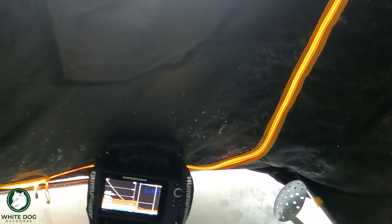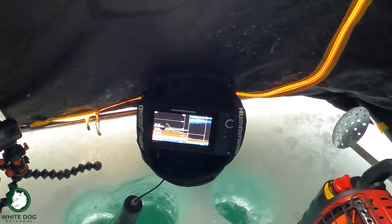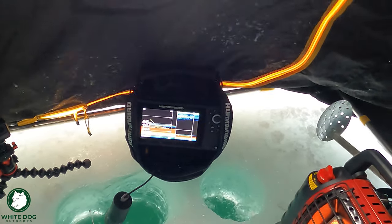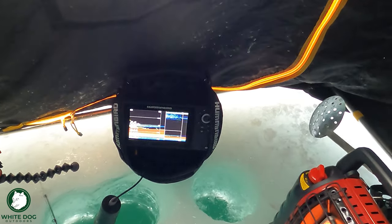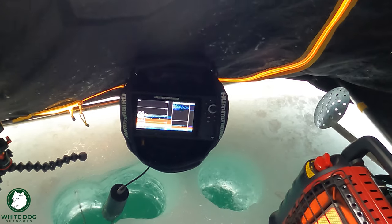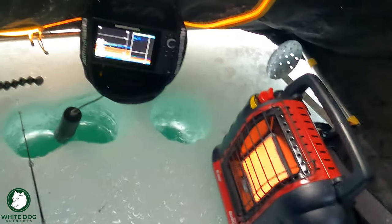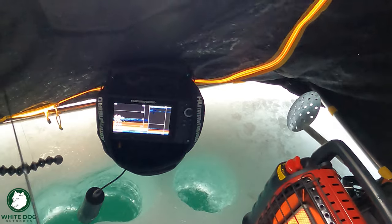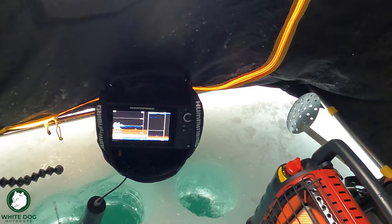Is that me? That's a Laker. Go! He had it. Oh my God, I'm an idiot. That Laker literally had it on the bottom. I was just sitting it there dead and he freaking took it, and I lifted up and he was on. Son of a. I was literally just sitting there trying to get my camera ready. And he had it in his mouth. Son of a gun. Missed that one.